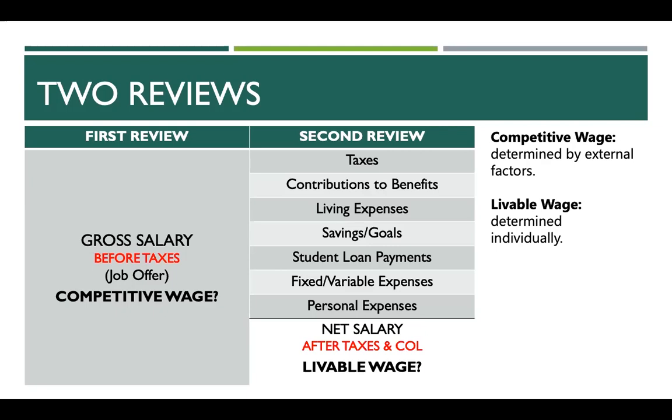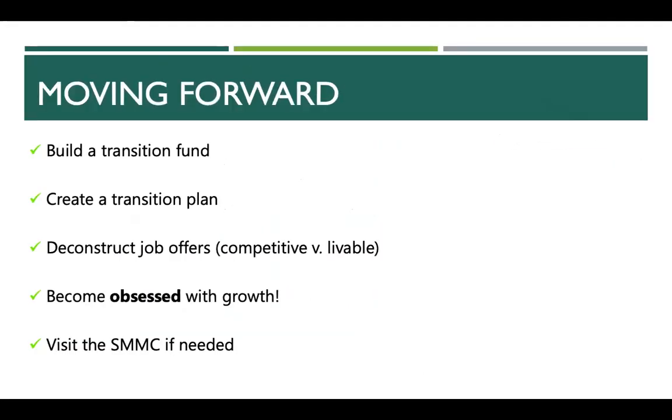So moving forward, now that you have your basics, you want to build a transition fund and create a transition plan, deconstruct job offers, and then be obsessed with growth. Building a transition fund, especially for those of you who are students, is a really key time to build savings, because you will have a lapse period from when you're graduating to when you actually get your job. You want to make sure you have enough money to keep you going through that transitionary period.